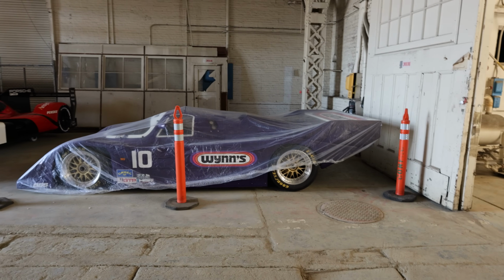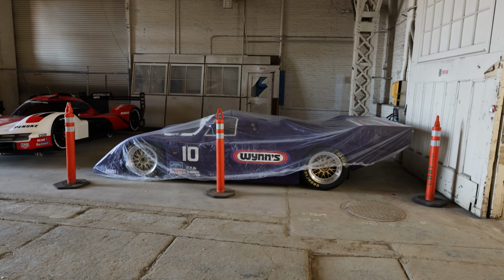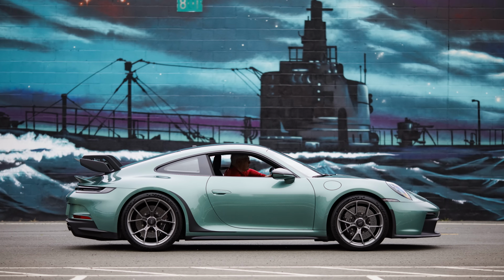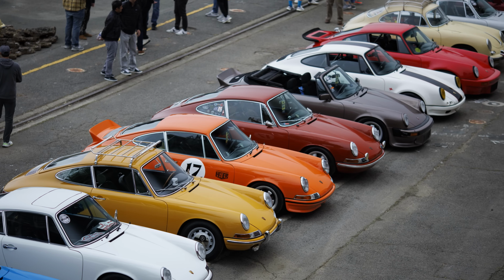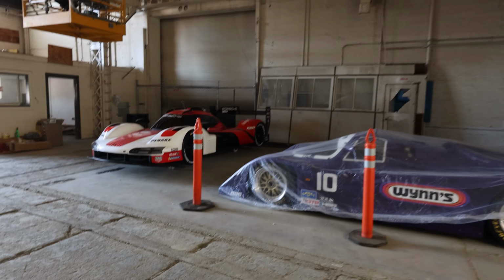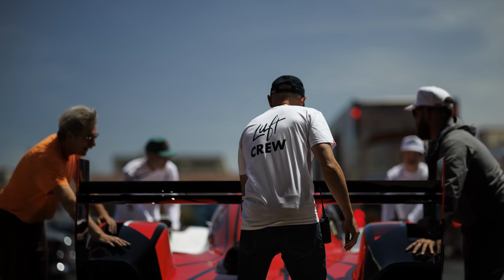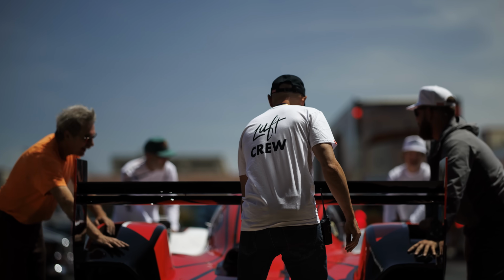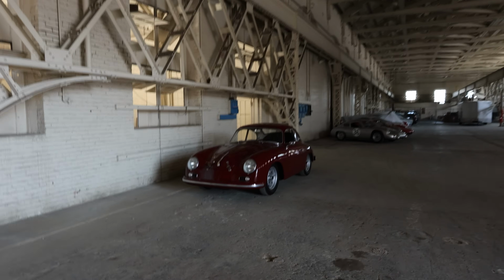There's just so many insane cars here. The difference between Luftgekühlt 9 and other ones is that this is the first time they're allowing water-cooled cars, but they're doing it a separate day, right? So this is air-cooled, but then we have like the new race car from Porsche that is water-cooled. That's going to be displayed on Sunday. Let's look at some of the other vehicles they have here.